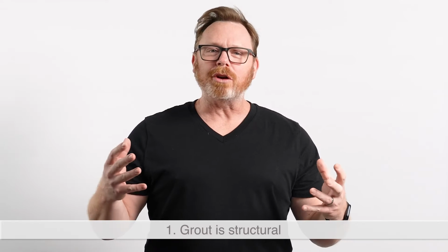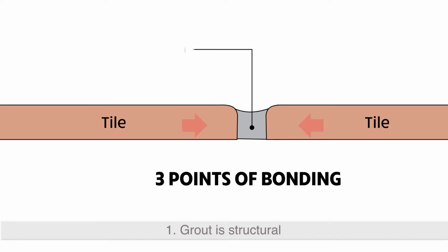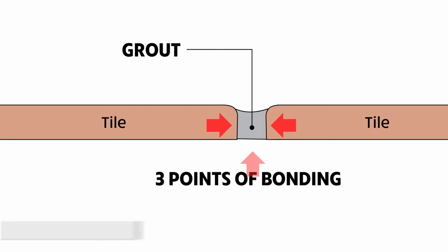It is structural. This material bonds to the side of your tile and holds them together. It also bonds your tile to the substrate, whether it's a floor or a wall. It creates 3 points of attachment, creating a stronger system.